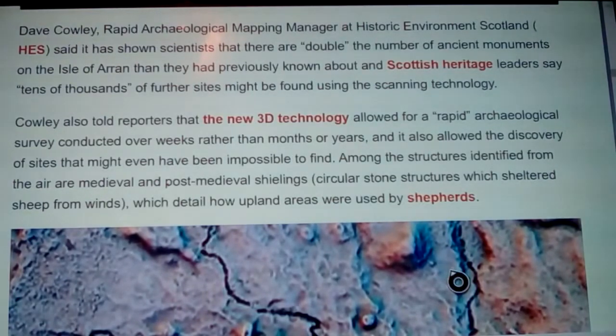Now, people are probably going to go crazy on that, but they've only looked at one part of this small island of Arran. And if they were to take it and go across other islands and other places, much more inland, other places too, they're probably going to find much more.